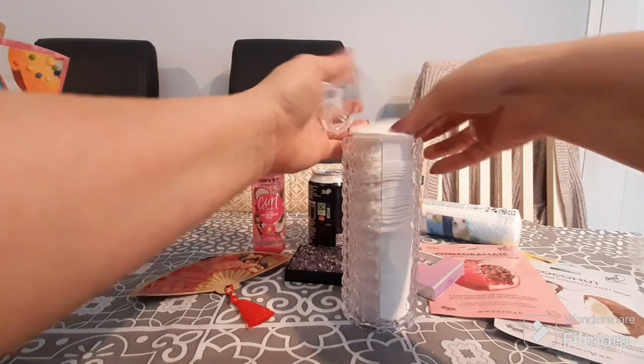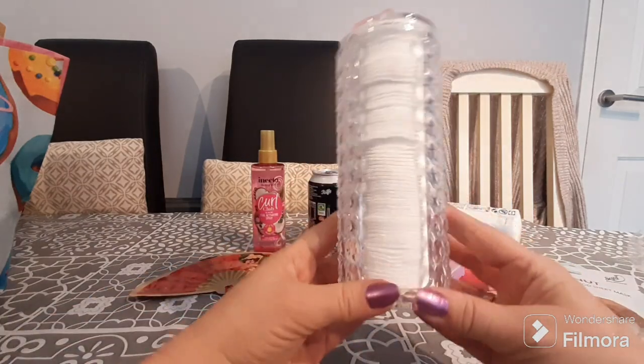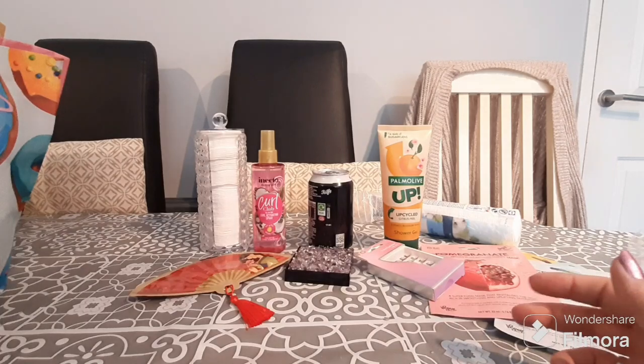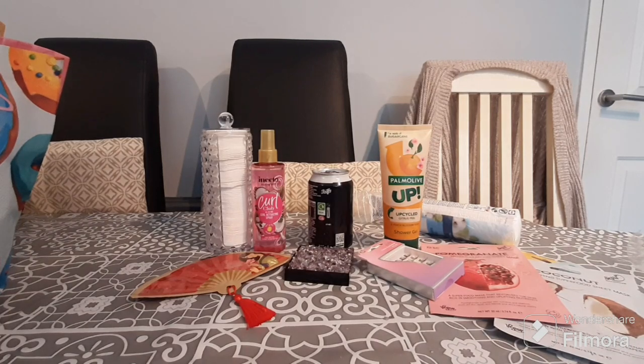I don't want to waste it, so I'm going to put it right back in again. But I think that's pretty neat. I think it's really, really cute. And it's a good way to have your cleansing pads on hand right away. And for £1.40 for the little unit and less than £1 for the pads, I think that's pretty nice. So super happy with that.